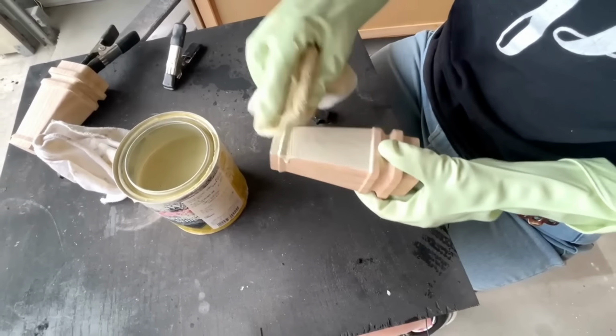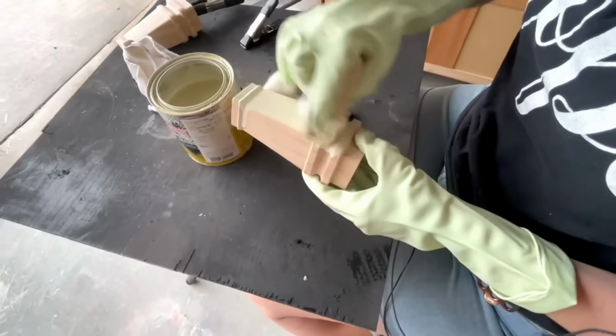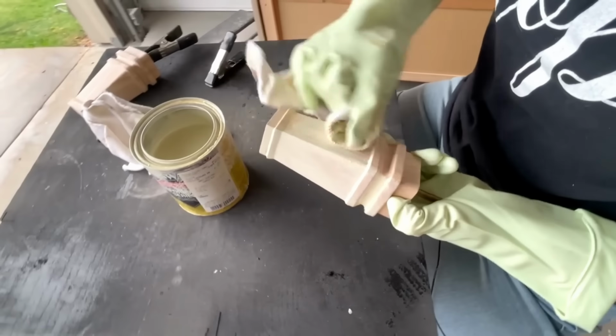I'll be adding some simple legs onto this dresser and I want them to match, so I'll use the exact same stain that I used on the top.